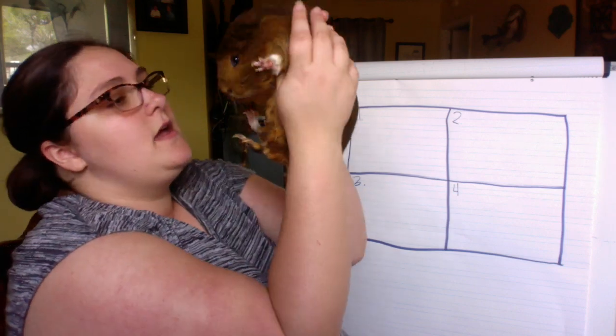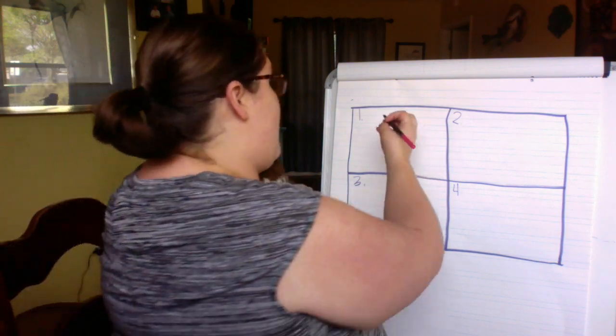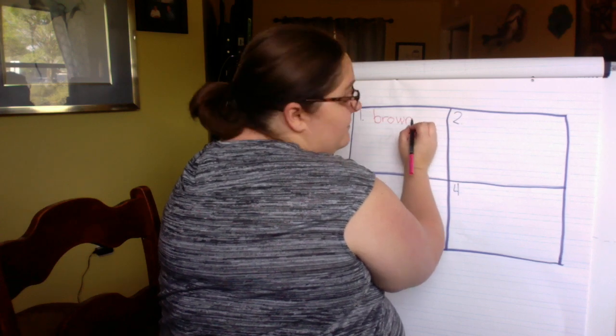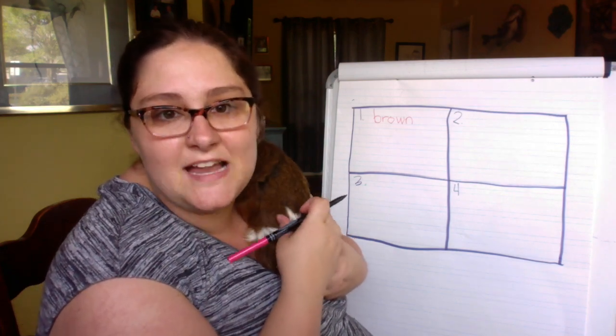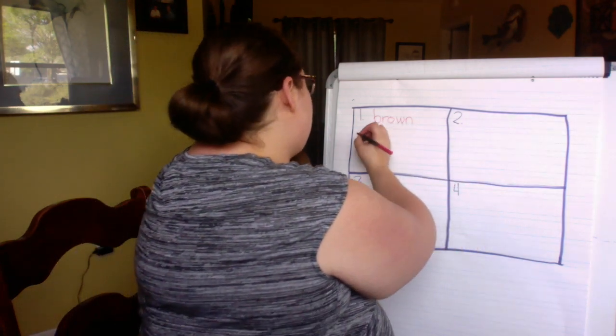So, one good adjective go-to is color. So what color is Mr. Fuzzybottom? He's brown, mostly. Let's go with brown. He's fuzzy. It can be texture, things that apply to your senses are adjectives usually. So fuzzy, I mean, that's right there in his name. So we're gonna write fuzzy.